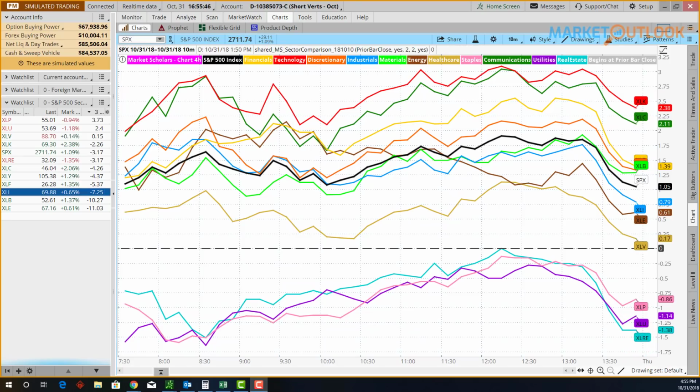Again, all just oversold technical bounces. Nothing really more than that. You expect that to continue, but that's out of a lack of news, really significant market moving news. Then technicals hold sway, and again, with so many extreme oversold technical signals, it's not surprising you'll get an oversold technical bounce as a result.